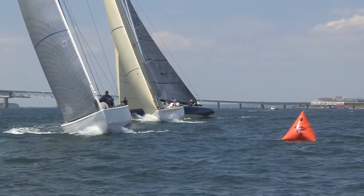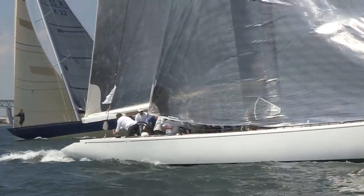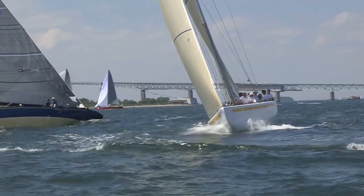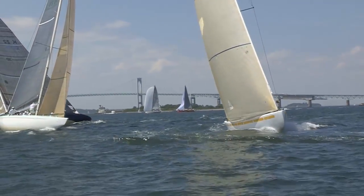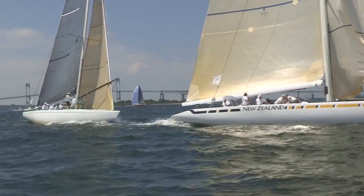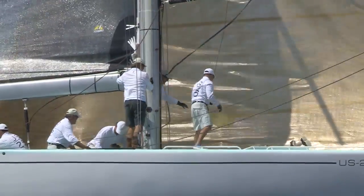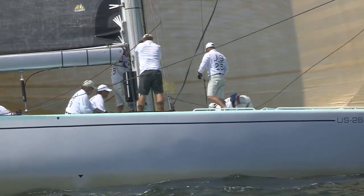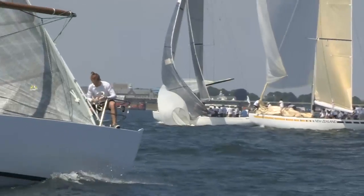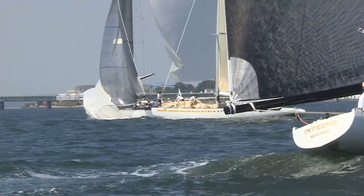At the top of the track, the windward mark just off of Fort Adams is where we find three 12 meters approaching from the left. Two of them will make it across Courageous. It is KZ5, Laura, out in the lead just ahead of KZ3, New Zealand, who will tack right in front of Courageous. Courageous, thin on lay, uses that 12-meter momentum to their favor and luffs up around the mark just ahead of Victory 83. Big trouble for Laura, just to leeward of Intrepid here, with KZ3 New Zealand just behind.